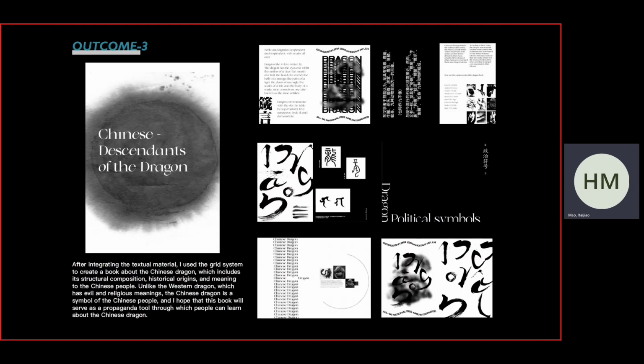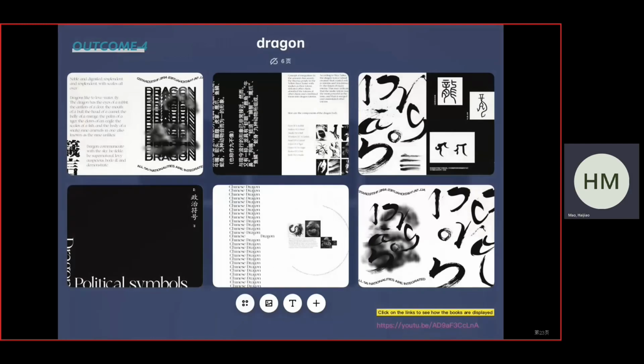And this is the book I did. After integrating the texture mixture, I used the grid system to create a book about the Chinese dragon, which includes its structure, composition, history, origin, and the meaning to the Chinese people. Unlike the Western dragon, which has an evil and negative meaning, the Chinese dragon is a symbol of the Chinese people. So I called it Chinese Descendants of the Dragon.